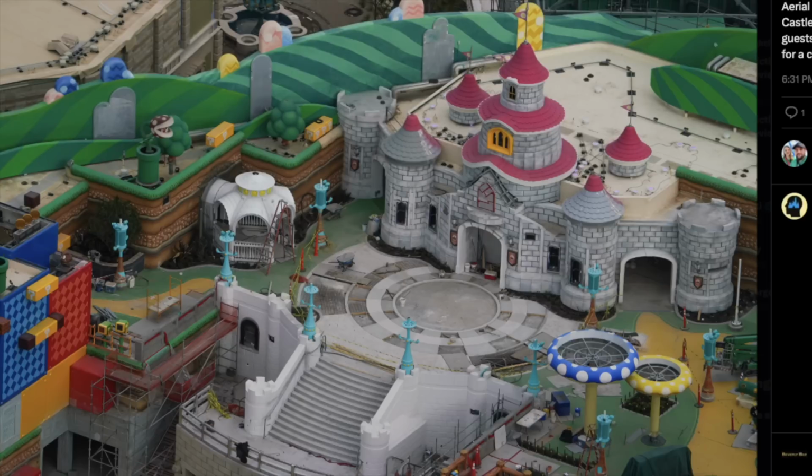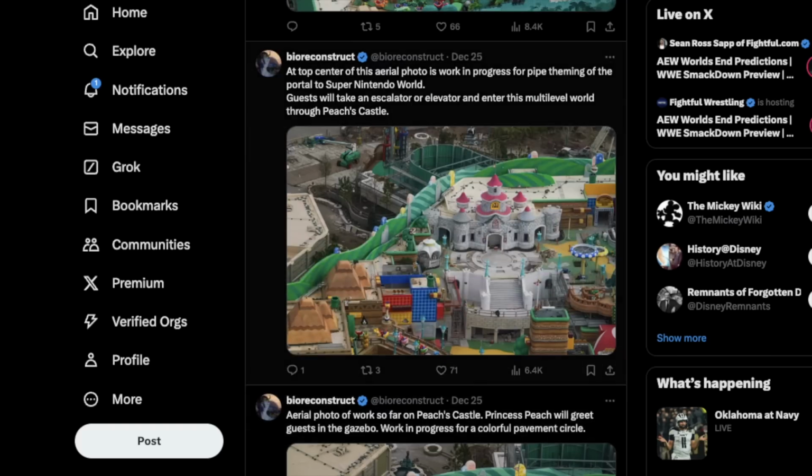Here's another view of that. Looking awesome. It looks so good. I cannot wait for this to be done. I can't wait for the vibe of everything, of this land. It's definitely going to be a vibe. Also, to the left of the photo, there is a gazebo. It's a work in progress. This is where Princess Peach will do a meet and greet, which I can't wait for. That line itself is going to be about 3 hours, but still, it's going to be worth it. It's going to be really cool whenever that is done.